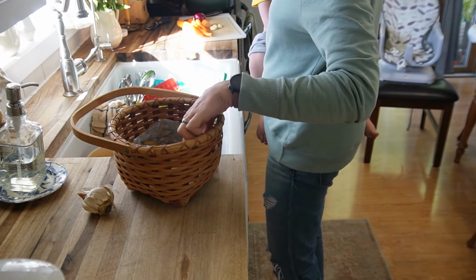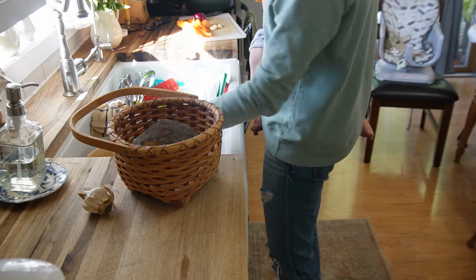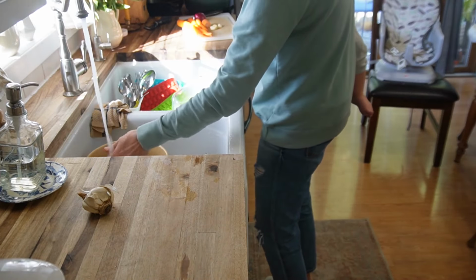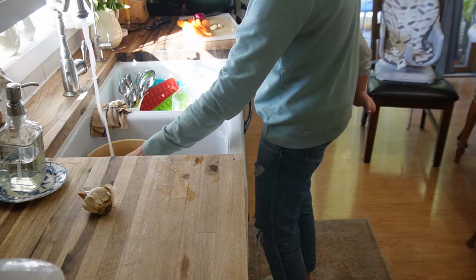So this is the creamy chicken corn chowder recipe that I mentioned earlier. I have it on the blog as a slow cooker recipe, but I'm doing it in my Dutch oven on top of the stove. So it can be changed. You just cook it quicker on the stove.